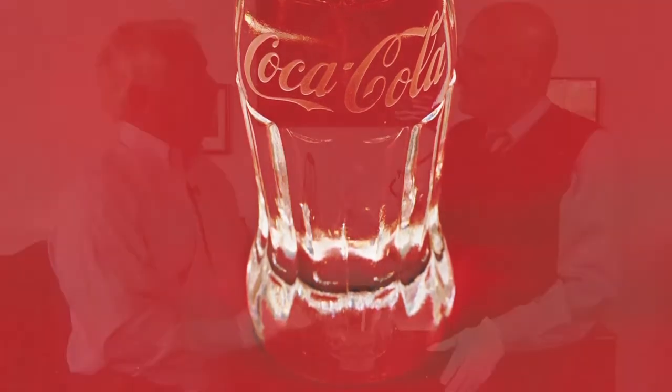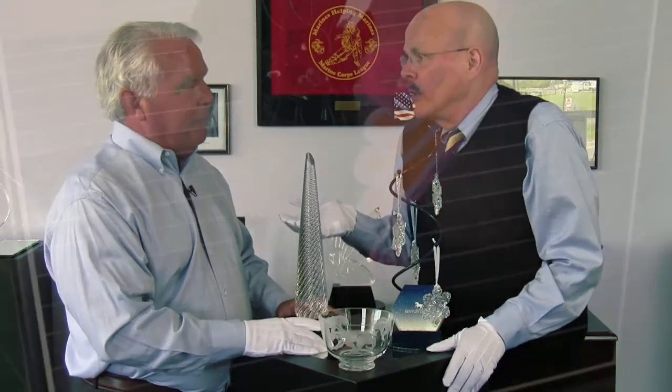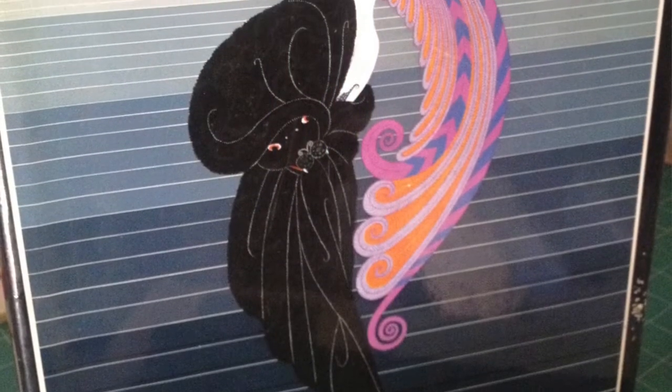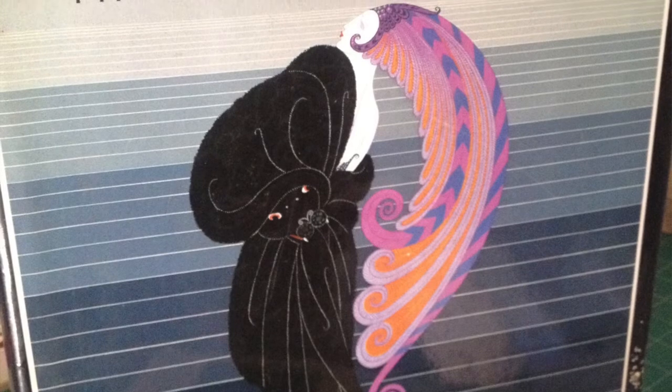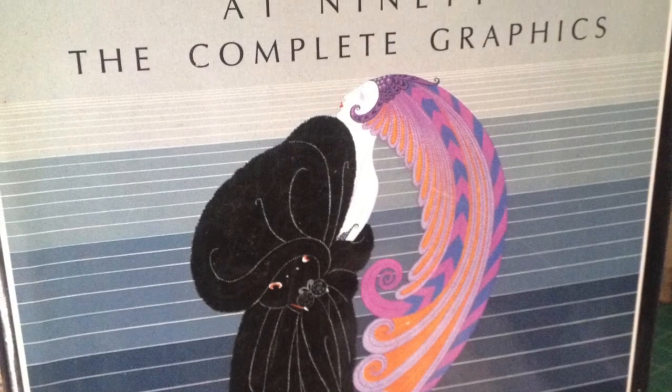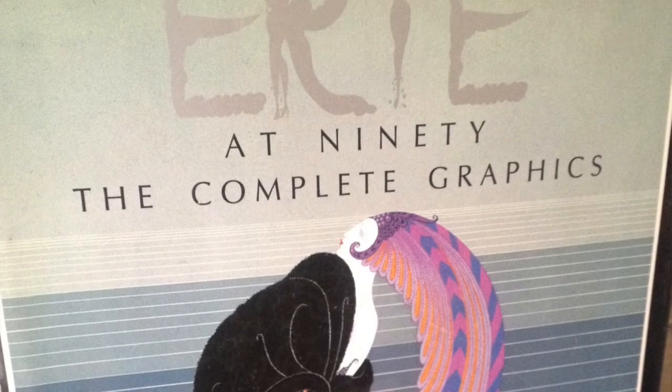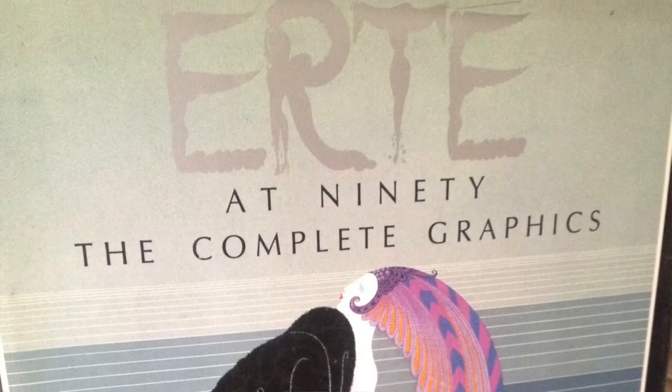And how about Erte? Most people don't know Erte. What's Erte? Well, Erte is Roman de Tirtoff, only he went by his initials, which in French were E-R-T-E, and he was a Russian aristocrat who went to Paris as a young man. If you took all of the designers today, put them together, none of them would come close to Erte in terms of his creativeness, his uniqueness, his inventiveness.